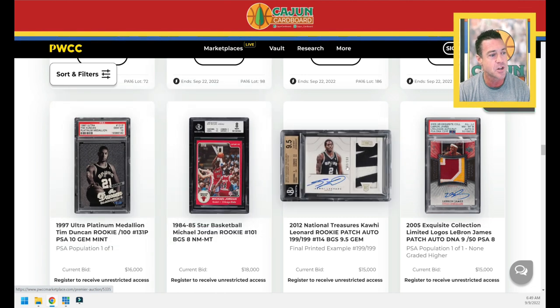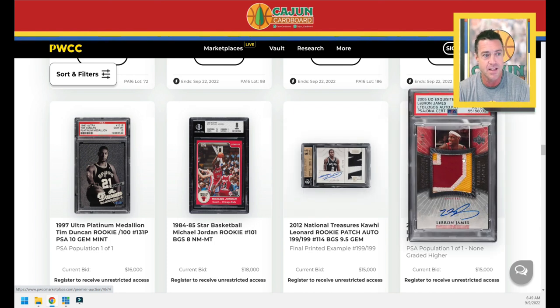Let's hope. A Jordan BGS 8-star, a Kawhi Leonard RPA, true RPA. Remember, his true RPA is numbered to 199 from that 2012 year, and it's horizontal. That's the true, right? Nowadays, we say serial number to 99 is the true RPA, and the horizontal is numbered to 49. For whatever reason, go for a little bit less. But back in 2012, this is his true RPA. This is the true RPA for players of that season.